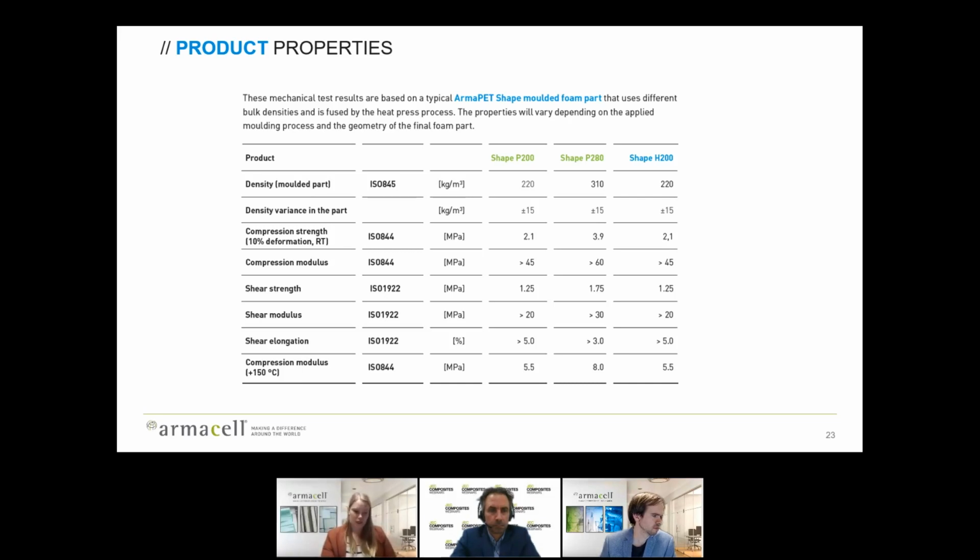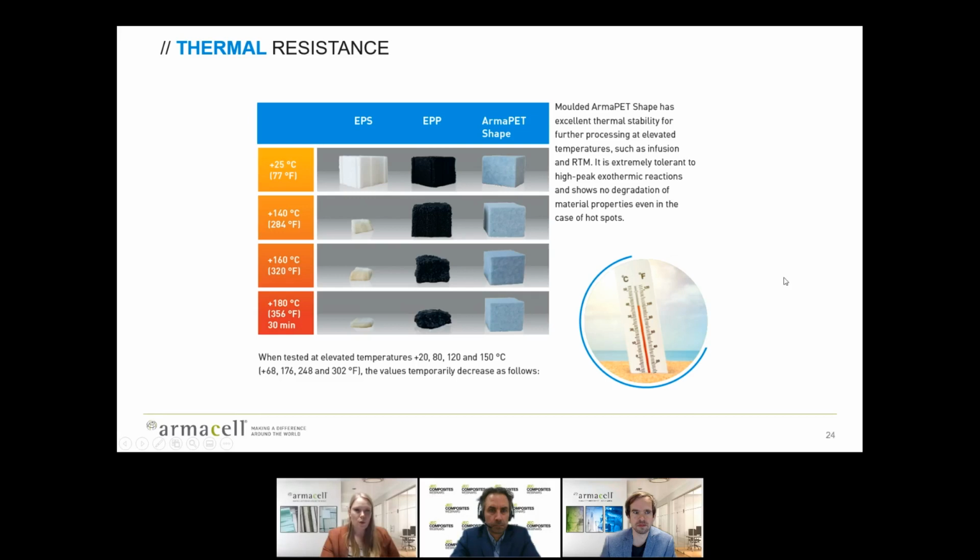Good. Moving to the next slide then. So we already spoke about having a high temperature resistance here. And this picture is here to illustrate in comparison to the EPS and EPP together with the ArmaPET Shape. So we had 3 samples and they were all put in an oven at the different temperatures you can see at the left for 30 minutes.